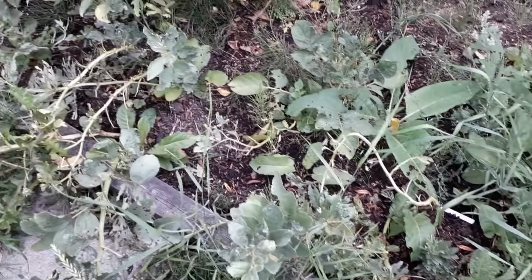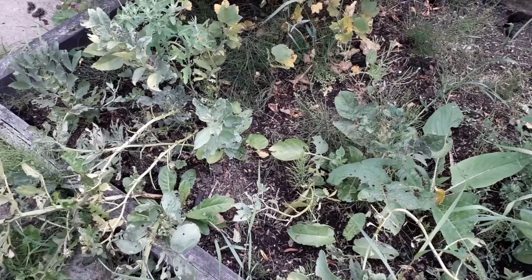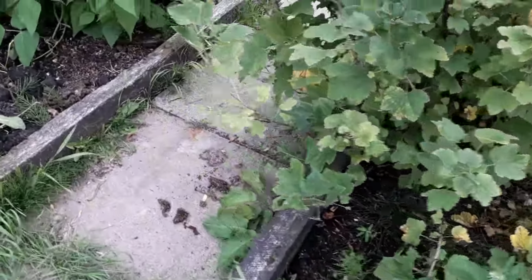Broad beans, pretty disastrous year for broad beans, to be honest. They got scorched in the tunnel. I put them outside. We've not had many of them. I've had maybe 40 beans altogether.